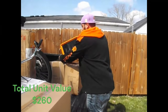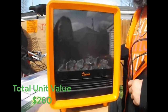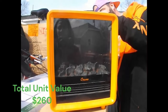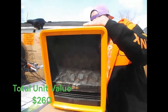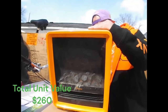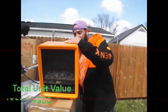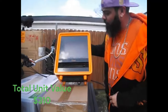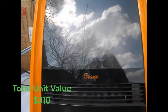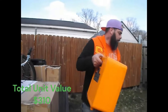Yeah, no kidding. I didn't even see this in the pictures. It's a Crane space heater. These are really good. Let's see here. Electric fireplace. 12.5 amps and 1500 watts. So I think this thing is probably industrial strength, probably for like a shop or a job site, maybe a construction site in a new home, if you're doing plumbing and it's super cold inside or whatever.